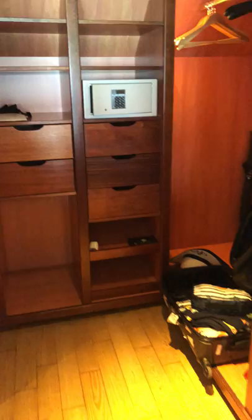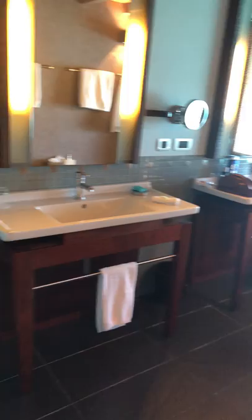We have a massive closet that I plan on unpacking greatly. The potty room. 5-star hotel. There's a phone. Fun fact. And then let's move into the bathroom, which is stunning.